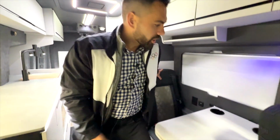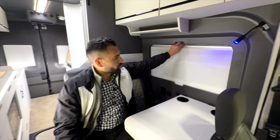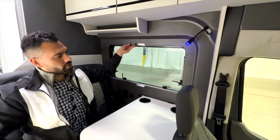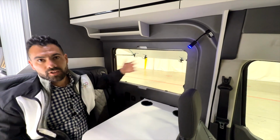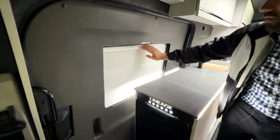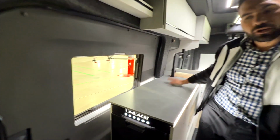This bench seat area I love because you've got all your power supply you need, nice bungee storage underneath the table, and this is the best part, where you've got an integrated blind shade system that's completely hidden behind your panel. So when you're not using your blinds or shades, it's not visible. You can open up this window, get full 90 degrees, tons of airflow in your campsite. Same thing goes for this slider door. Custom molded panel on the inside, nice large window. So if you do want to have your door closed, you can still have a lot of airflow out here right next to your cooking surface.